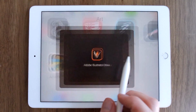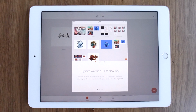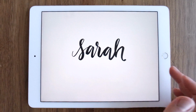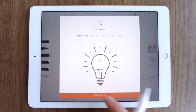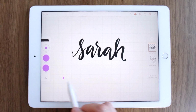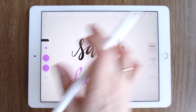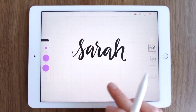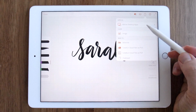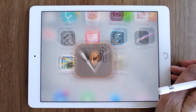Another good app is Adobe Draw, specifically because you're able to create vector illustrations. It has some good brushes, and it has the ability to work with Illustrator. It's a similar situation as Adobe Sketch, and once you're finished, you can share that using the share icon, and then you click on Adobe Desktop Apps and click Illustrator Creative Cloud.